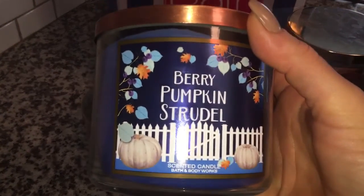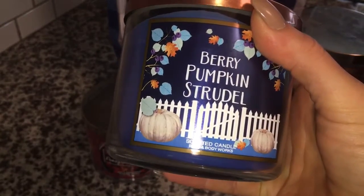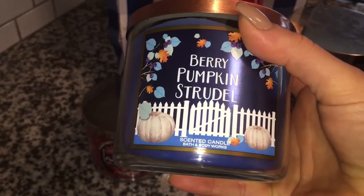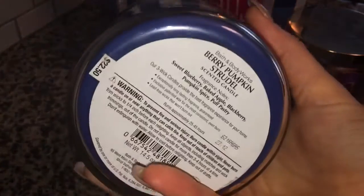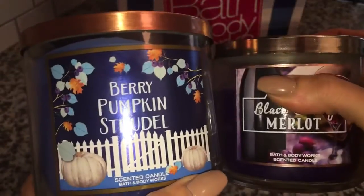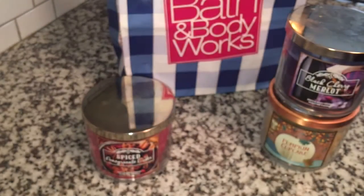It's more like an apple-y type scent. I've heard people compare this to Apple Pumpkin Pancakes from last year, and I don't get that because I don't really get a bakery note from it. I just get a tart, sweet apple note, but it's very, very tart, and I would kind of put it in the same family as the Black Cherry Merlot. There's something about them that's similar with that almost sour, tart note to it.